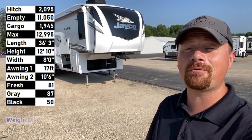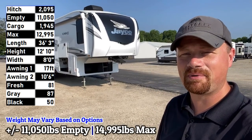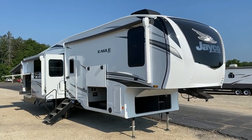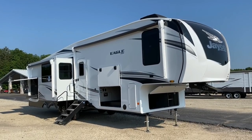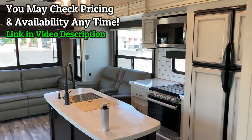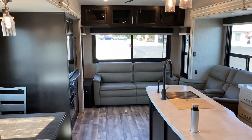And if you want a very nice camp kitchen complete with a Blackstone griddle, but you don't want bunks, this might be the one for you. It's just about 11,000 pounds as we see it here today. It's the Eagle 317 RLOK. It's a very cool option alternative to the 321 RSTS Eagle.